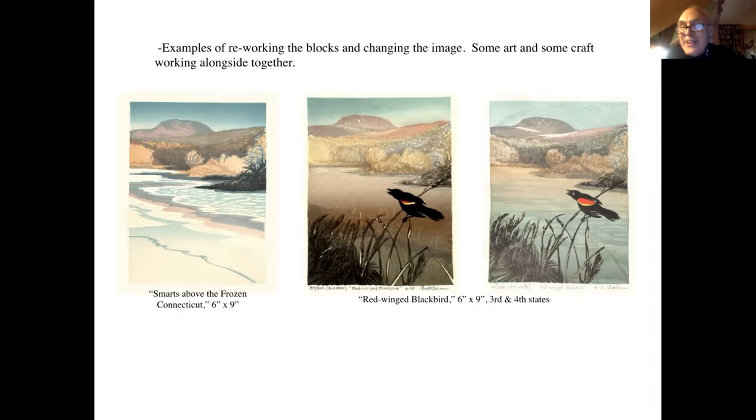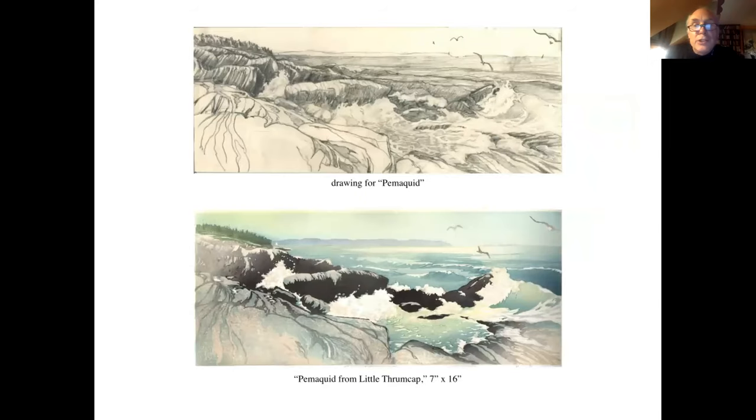That set off hundreds of hours of work, carving and so on, because for a while it was sort of heavy, like this middle one, which was the third state version of this print. It took me a long time, but there on the right is the way I like it the most. And I just finished another batch of that print, and these are dated more than 10 years ago. So I've been working on that for a long time.